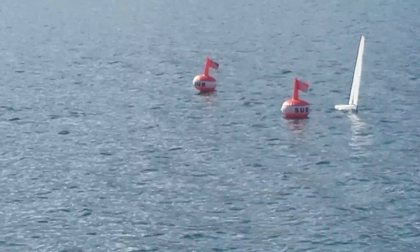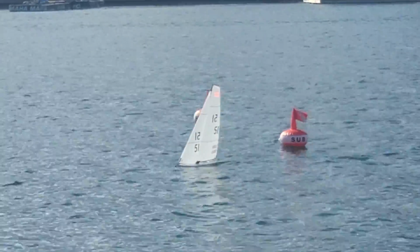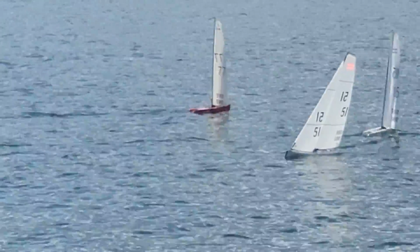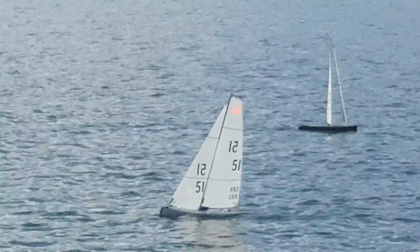He's decided to take the closest buoy this time, following the fleet from last time. Doesn't want to risk making too many variations from the overall fleet. 77 looks like he's taking the right-hand side of the course.